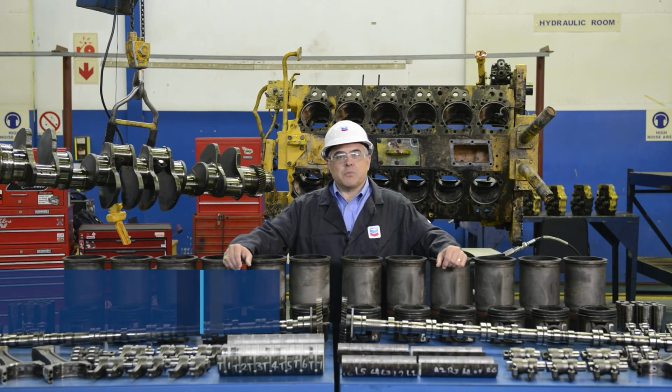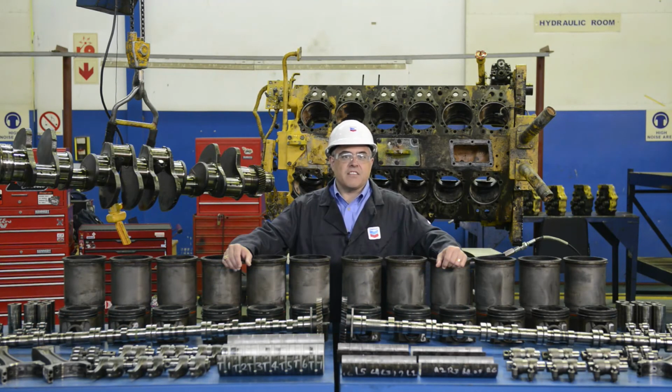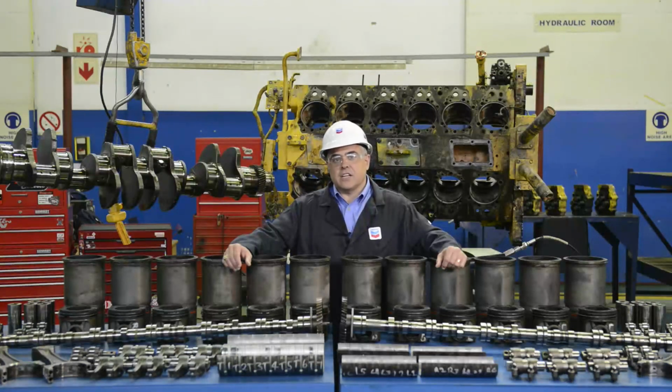We are here in Johannesburg, South Africa, inspecting a 30-liter, 12-cylinder Komatsu diesel engine that drives a Komatsu 785 mining haul truck operating 17 hours a day in a nickel mine in Botswana, Africa. It's accumulated 23,000 hours of operation using Caltex Dello 400 multigrade SAE 15W40 and Caltex extended life coolant.